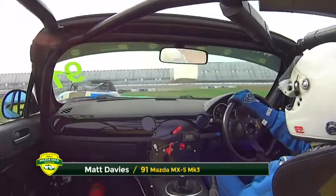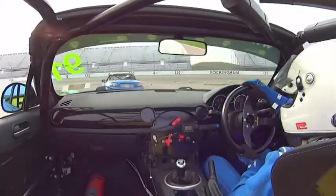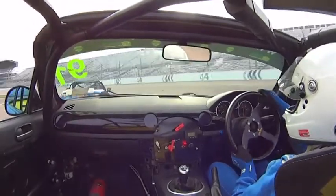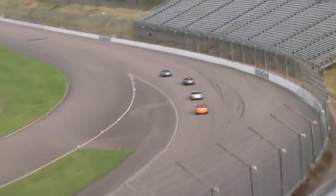I don't think so. Back on board with Matt Davies, car number 91. Just ahead of him, number 11, Liam Murphy. Glued together as they head on. So that's 3rd and 4th in the race at the moment. So there we go, 3rd, 4th, 5th, 6th. It is Liam Murphy from Matt Davies, from John Davies, from Tom Roche. So that is 3rd, 4th, 5th, 6th on the road.